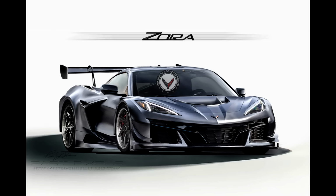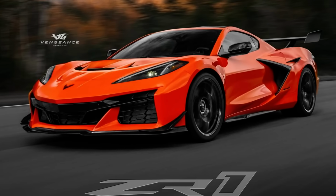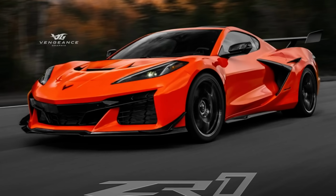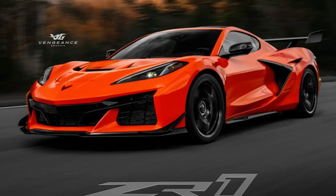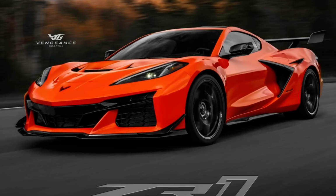Now, I've also heard from a couple different sources that the ZR1 is very likely to be a limited production car. So it's not going to be mass produced the way the Z06 or the E-Ray is currently. It is going to be a much more purposely production limited car. What that means is roughly 1,000 of them per year for the next 4 to 5 years. So there could be potentially less than 5,000 C8 Corvette ZR1s ever produced if this rumor is to be believed.